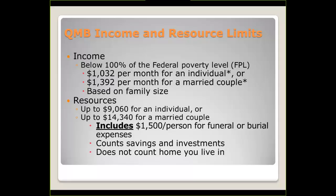We can increase that. Our resources go down to $9,060 for an individual and $14,340 for a married couple. Again, this includes the $1,500 per person for burial or funeral expenses, counts your savings and investments, and doesn't count the home that you currently live in or the car that you currently own. I know it's going to sound like a broken record, so I'm not going to repeat that every single time, but the same rules that we talked about for LIS resources apply for all of these resources as well, minus the resource limit being lower for our Medicare savings programs than it is for the low-income subsidy extra help program.